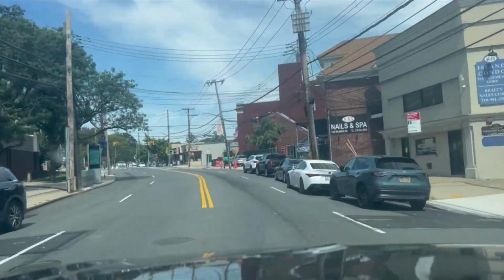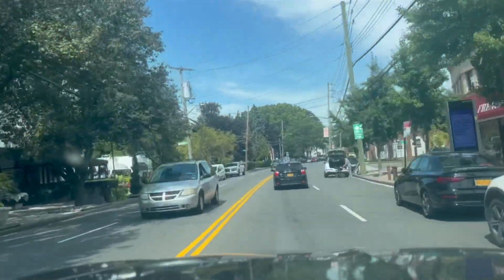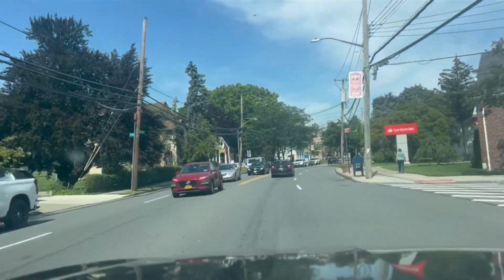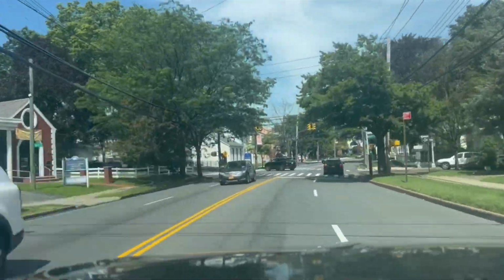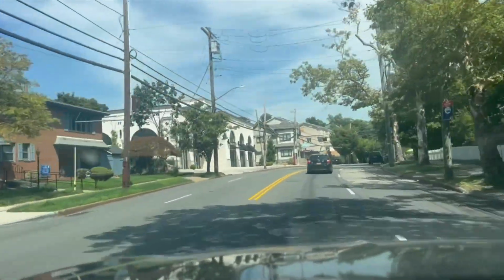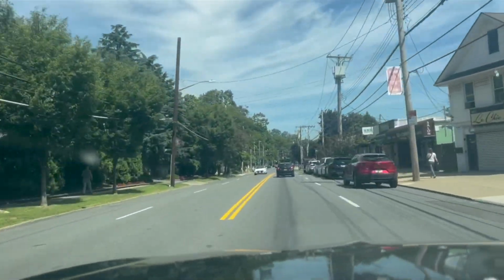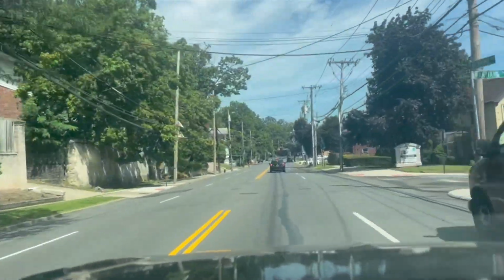On the right-hand side, we're passing a firehouse. And then if you go up that street, we'll get to that in another video. That's Toad Hill, all the really rich houses. And yeah, as you see, Richmond Road has a lot of stuff. It's a busy street too. There can be traffic at times, especially during rush hour, because it is a main street. And we are about to hit the next property.